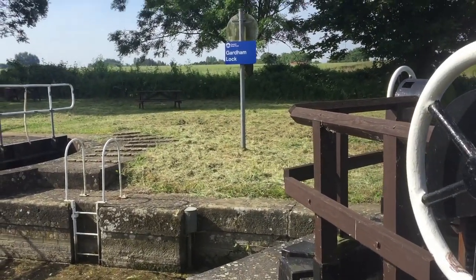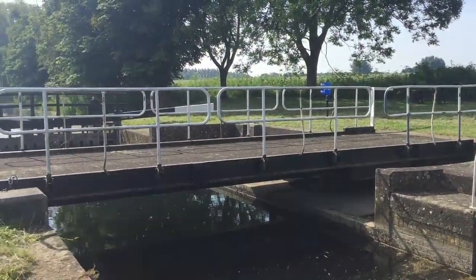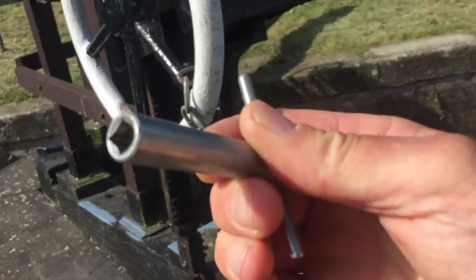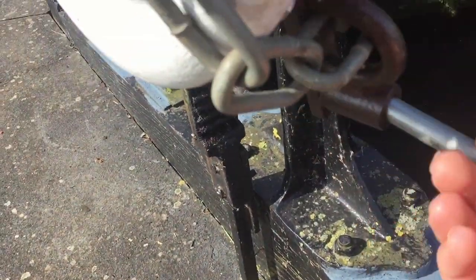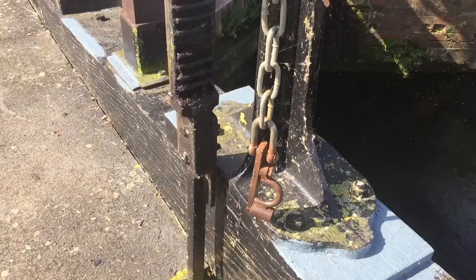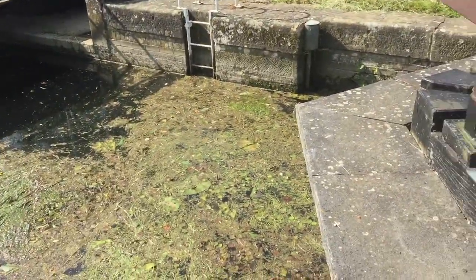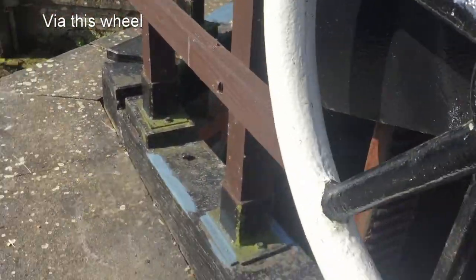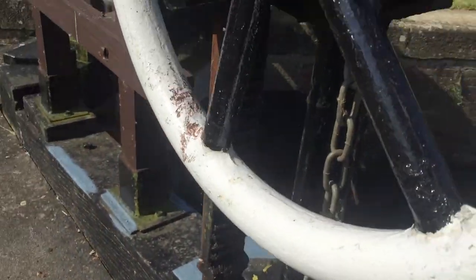This is the only lock we've got to do today. This is Garden Lock, and it's also got a swing bridge in the middle of it, and you need one of these watermate keys to undo it, because you've got a chain around the wheel. So with both chains unlocked, we can now turn the paddle. Easier said than done.